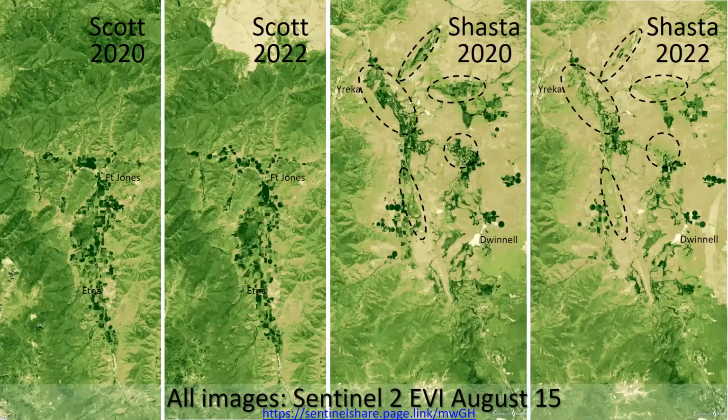Let me save my pointer. Yeah, so here's an area here that was really green in 2020, and then is very little green there in 2022. When you look over in the Scott Valley, there's not such a dramatic shift between the 2 years. There is overall about the same amount of green. The fields have kind of wiggled around a little bit, just depending on the cutting cycles of the alfalfa.